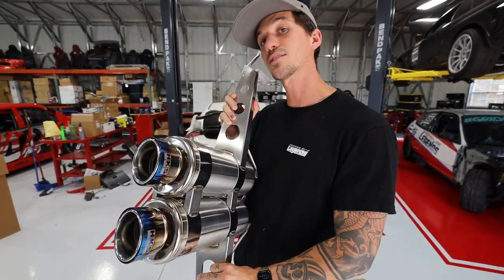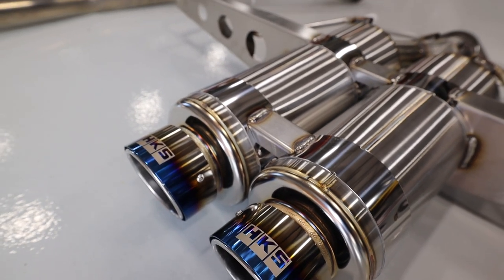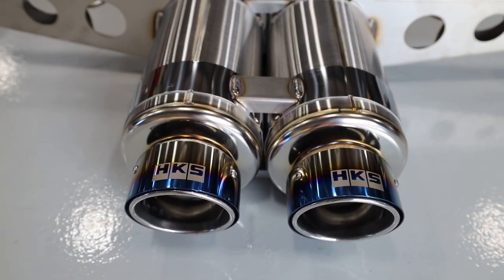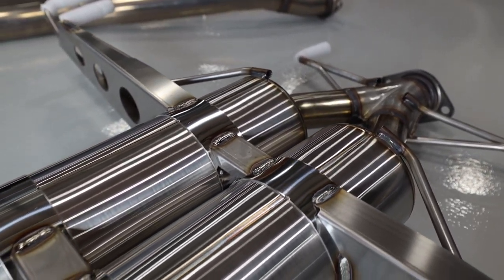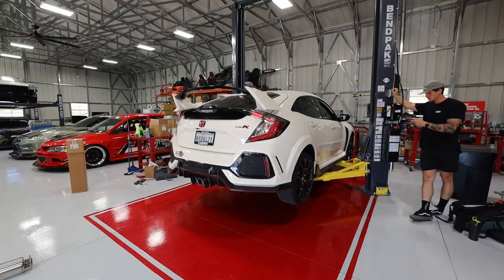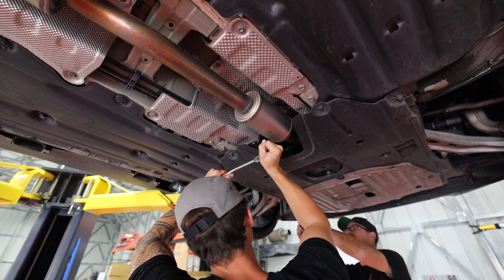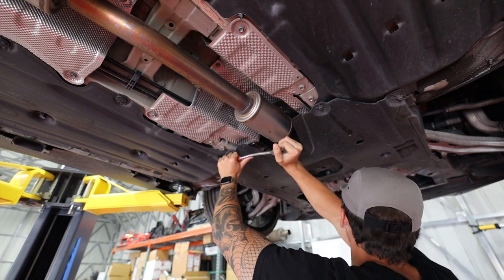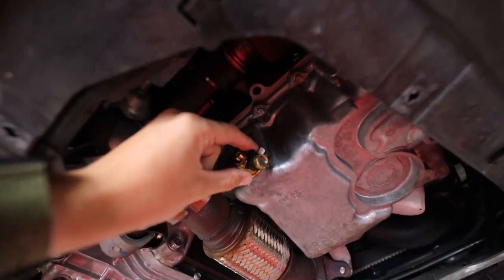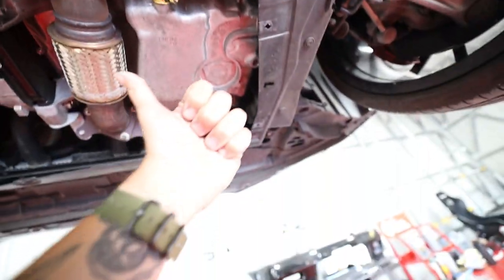Let's go ahead and lift this car up, get the stock exhaust off, and put the HKS one on. Nice little surprise for us. The previous owner left us a little oil change valve right there and made it super simple for us. That's always nice.